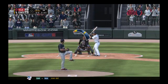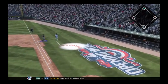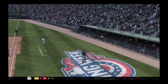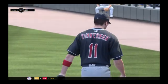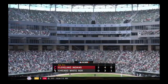Andrelton Simmons is at the plate now. Flied out in his first at-bat. Swing and he pops it up over toward foul territory. Zimmerman is there and the side is retired. Down in order go the White Sox. They're still down. It's 2-0.